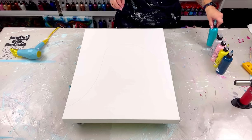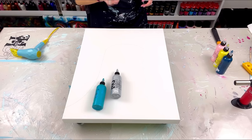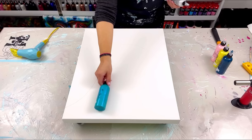All right, colors we are using today are Iridescent Green Blue by Pebeo. Then I have Silver by Arteza, but I wonder if I should do Silver by Pebeo or Iridescent Silver. Yeah, I like Pebeo. I'm going to put that back. Okay, so let's start again.